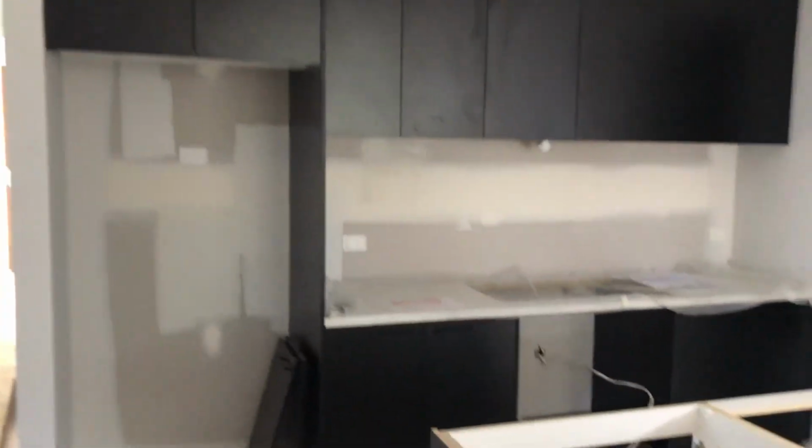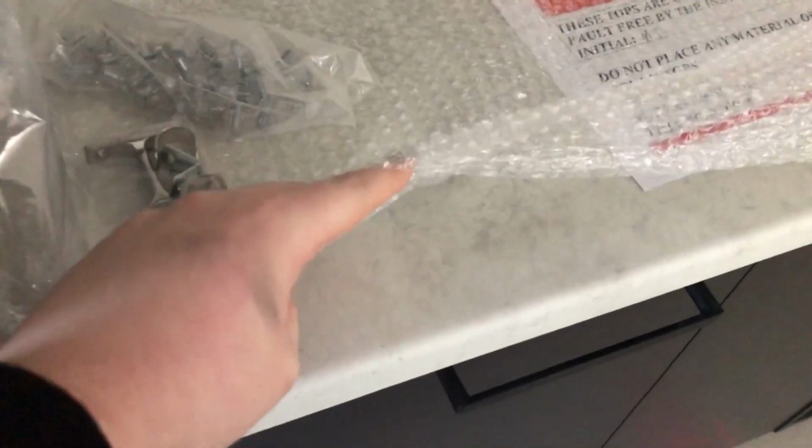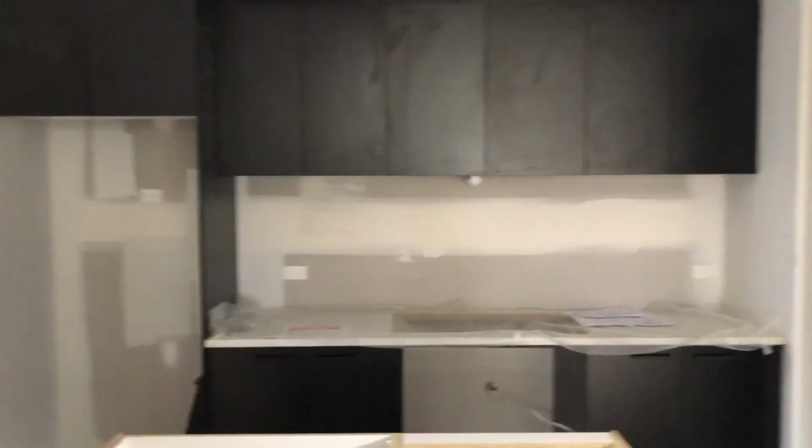Kitchen has been started. So we've got our white concrete bench. There are pot drawers. Obviously so much still has to be done before it's anywhere near done. But this is the first time I've seen it, I'm so excited.